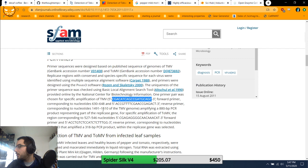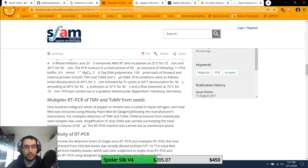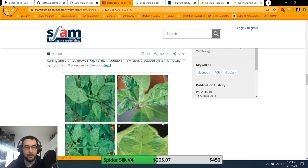I'm gonna talk about RT-PCR in a second. I just wanted to see if... I hadn't actually opened this paper. Like, I found the paper, but I hadn't actually read it yet because I wanted to do that on the stream. Oh, wow.